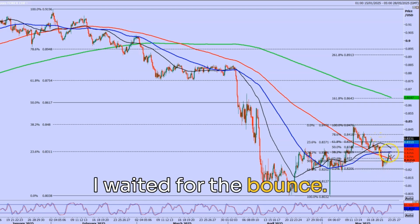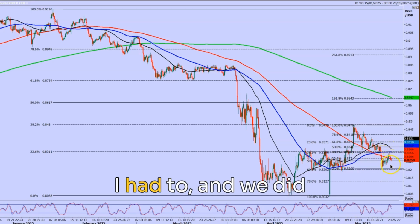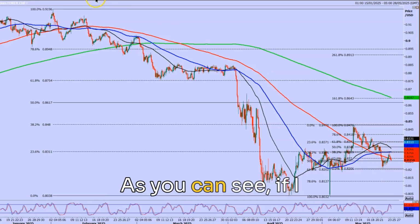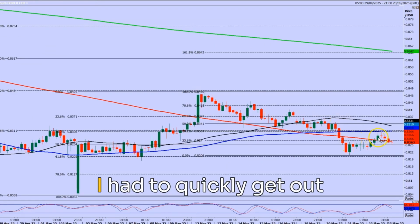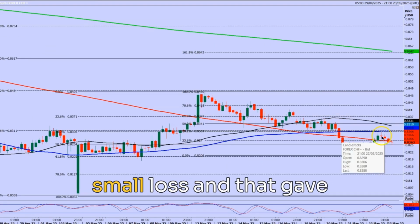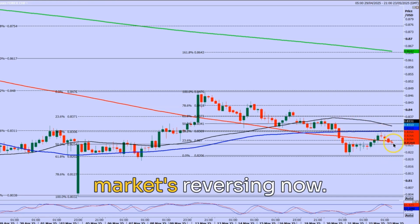I waited for the bounce. And again, I did try a short around 82.70. I had to, and we did stall there for a while, as you can see if I open up this chart. We did stall there for a while, but eventually we broke up. I had to quickly get out of the position for a very small loss, and that gave us the opportunity to get in around 83.00, and the market's reversing now.